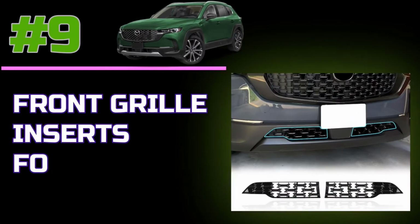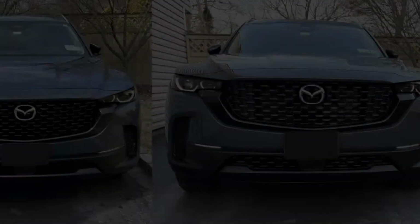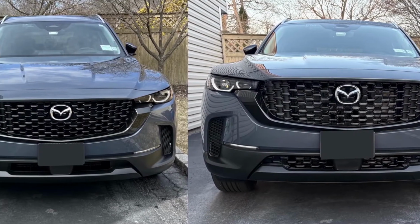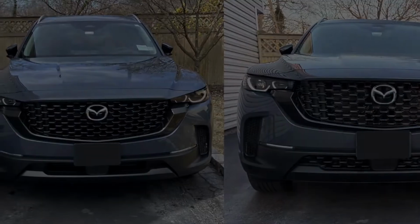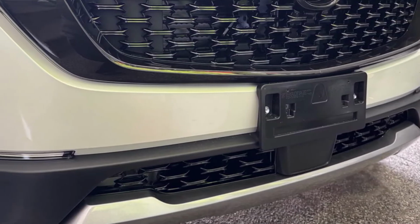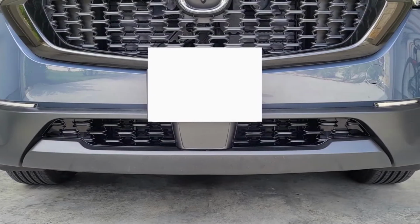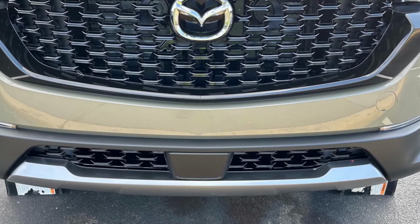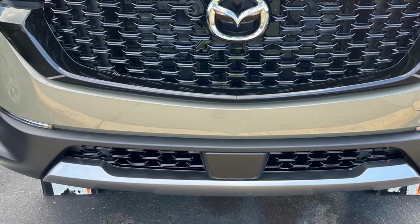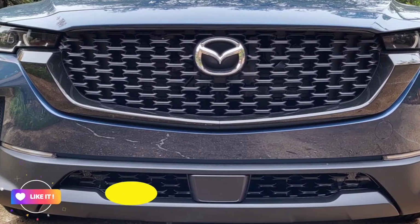Next accessory in our list is a bold front grille insert for Mazda CX-50. Transform your Mazda CX-50's front end from stock to stunning with front grille mesh inserts trim. These sleek mesh accents add a touch of aggressive sport styling while helping airflow stay optimized. Precision engineered to match the contours of your CX-50, they install easily without tools and instantly boost your SUV's curb appeal. Durable, weather-resistant, and made to last.